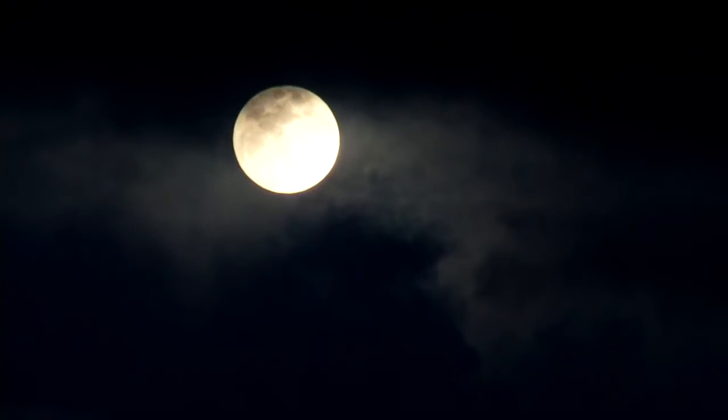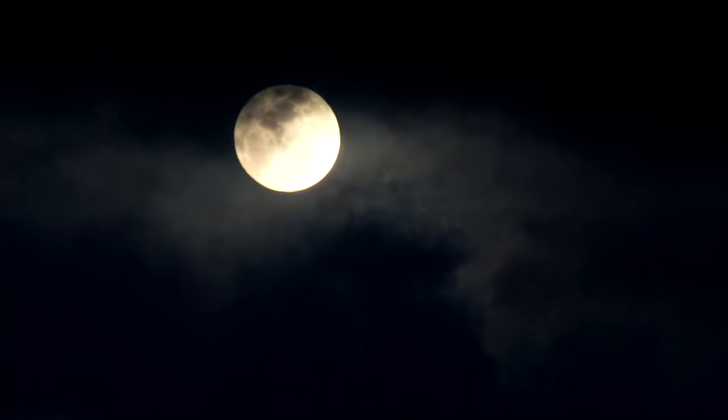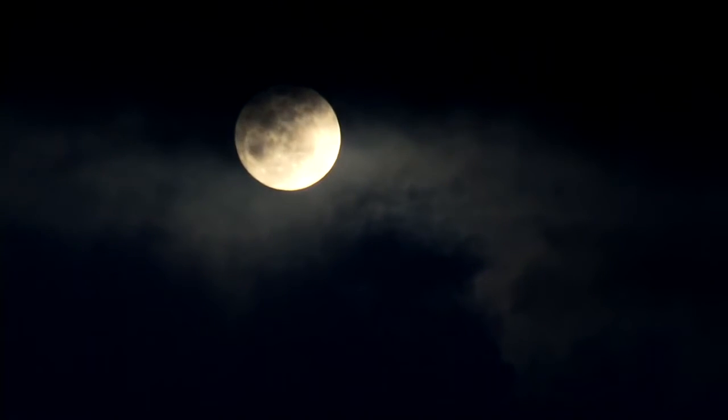Well, the best way to prepare for this eclipse is to first find out when it's going to be happening in your local area, and then find an area that is free of obstructions, tall trees, buildings, in an open field that has a clear view of the sky. Bring a chair, something warm to keep you comfy during the night hours, and prepare yourself for a beautiful show.